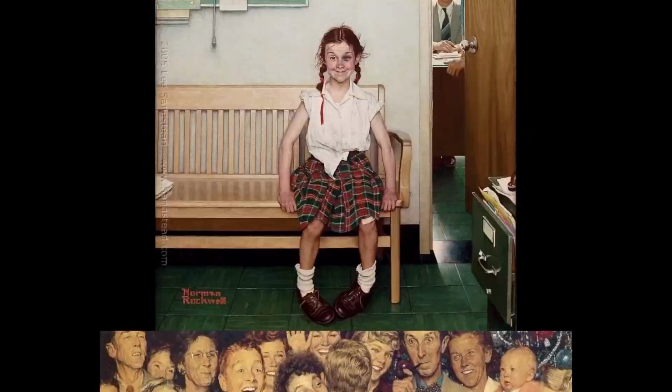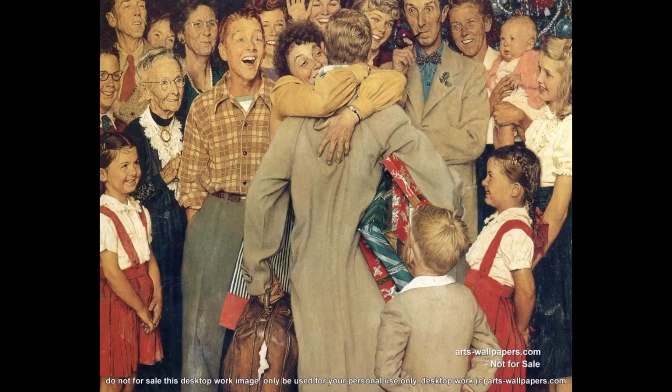The clues I see are a sign that says principal, a girl with a black eye and a scraped up knee. It looks like her clothes are kind of messed up. She's got a smile on her face. I think the story here is that she got in trouble for fighting, and now she's in the principal's office. But doesn't look like she's that ashamed of what she did. Looks like she's still happy about it. Last one. What clues do you see here?